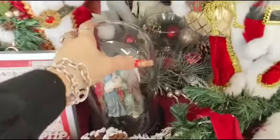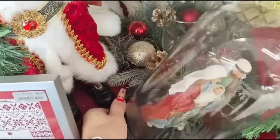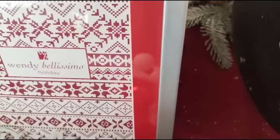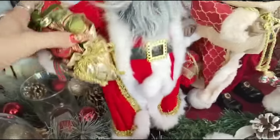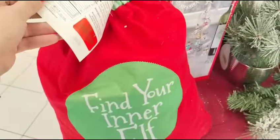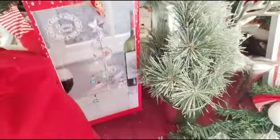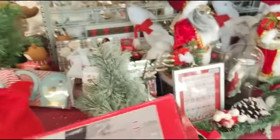Okay, now I can show you guys how much this is. Sorry, Mother Mary and Jesus. Not me to talk about booty booty and then touch you guys. All right, $16.99. So everything is really nicely displayed at this Burlington, so I'm glad we came out this way. Find your inner elf. 4 pounds of caramel popcorn on clearance for $15.20. Look at this holiday cheer. This is awesome. This is a wine charm tree set.